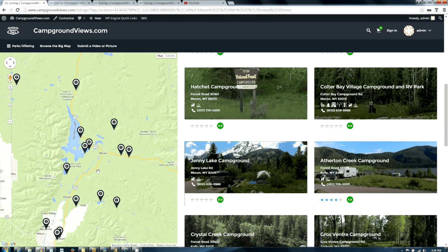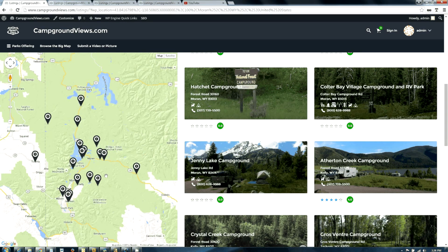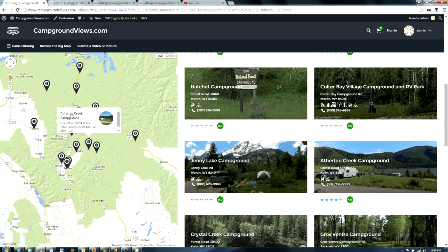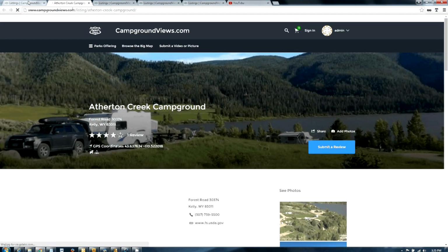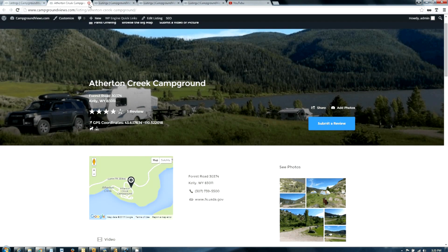So overall, the national park campgrounds are pretty nice. The trick are the Forest Service campgrounds. Those are a unique option that allows you to discover the national park without dealing with the heavy crowds. This Atherton Creek campground is a very scenic location. Also, it overlooks a lake. It's accessible again to RVs and tent campers, and it's in the national forest versus the national park.